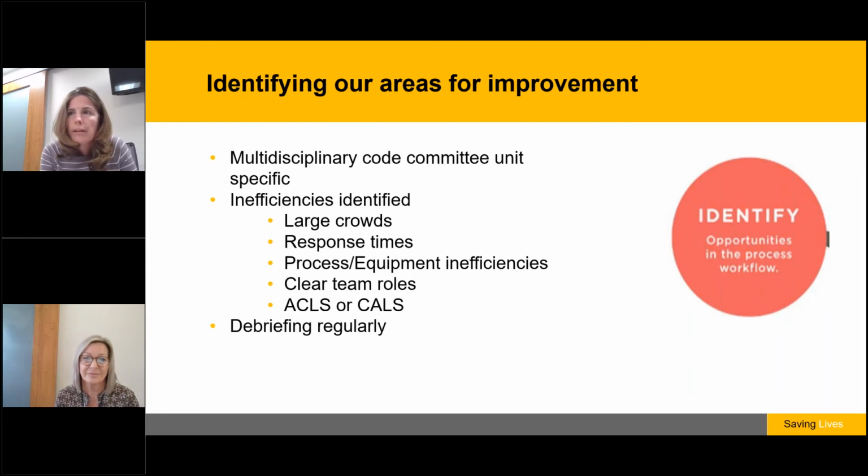We have a resuscitation committee for the hospital, but we didn't have a code team specifically for our unit. So bringing all these people together, a multidisciplinary team, we invited pharmacy, we invited APPs, we invited bedside nurses, we invited our equipment specialist, the guy that deals with our equipment and orders stuff for us. And we had to decide, how are we going to run these codes?